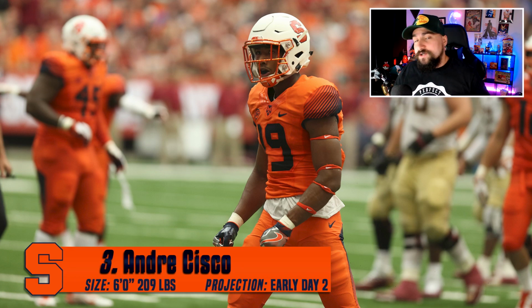And then at 3, I got Cisco out of Syracuse, another guy with ideal size and length, and he's a ball hawk. 12 picks over the last 2 seasons. He's very versatile as far as his experience. He's played both single high, in the slot, and the box. He could be a better tackler, and I think part of that goes to him being very aggressive, and you just see that in his play style.